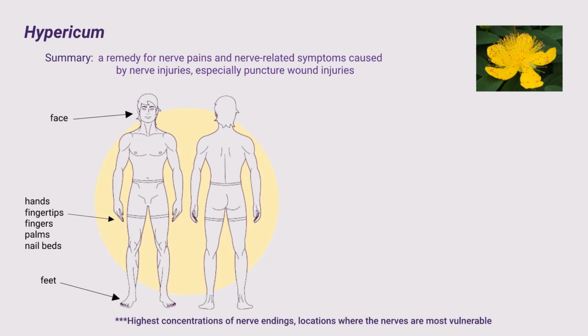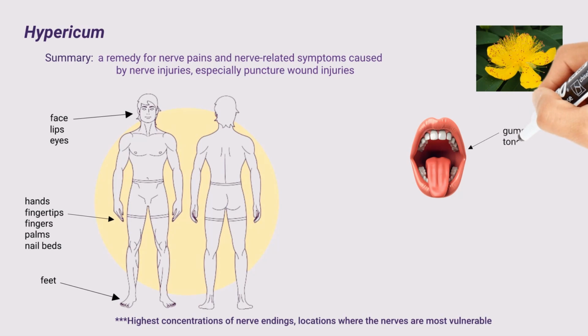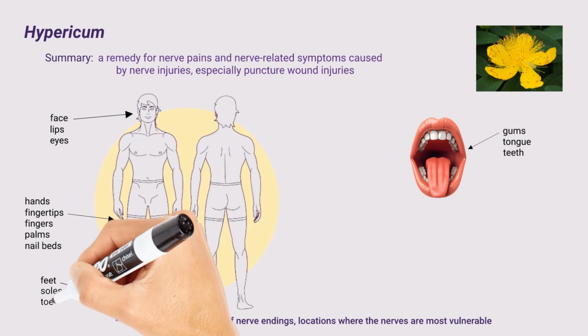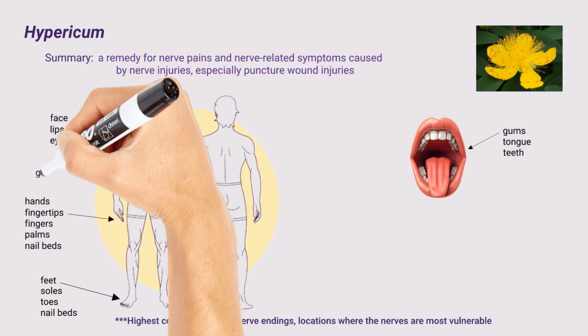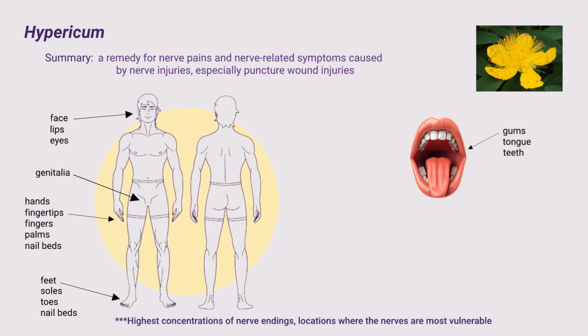The same applies to the face, especially the lips and the eyes. Inside the mouth, the gums and tongue are also rich in nerve endings. In addition, there are nerves at the roots of the teeth. And although less sensitive than the hands, the feet too have many nerve endings, especially on the soles, on the toes, and in the nail beds under the nails. And it shouldn't come as a surprise that both male and female genitalia are also highly innervated and therefore very sensitive to touch.